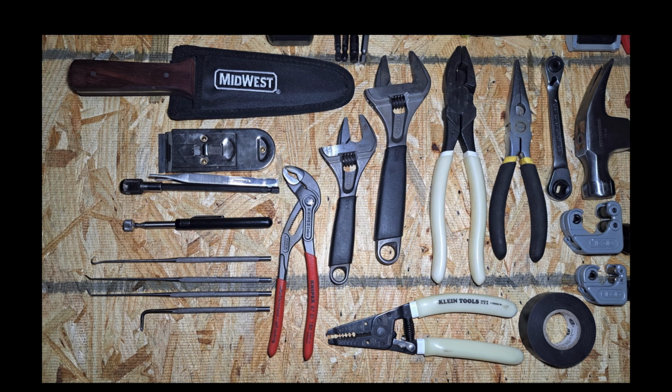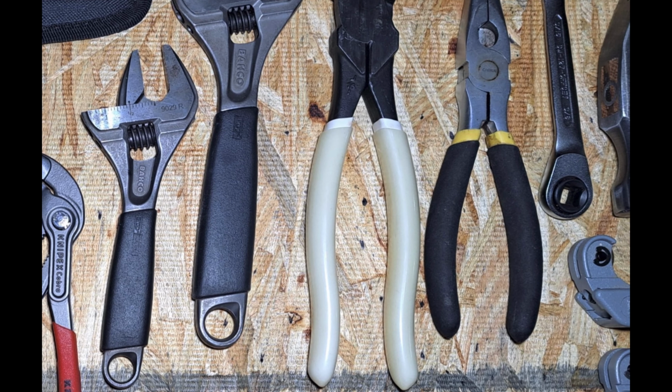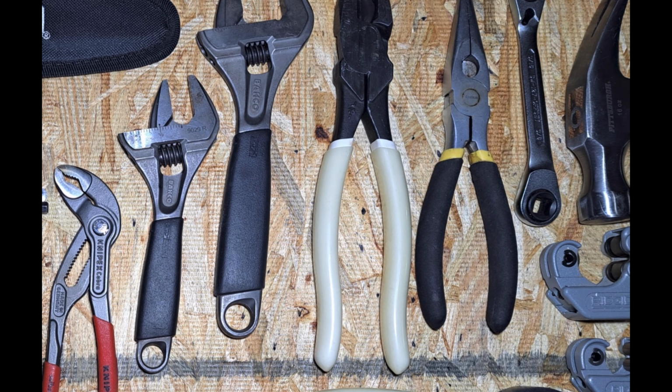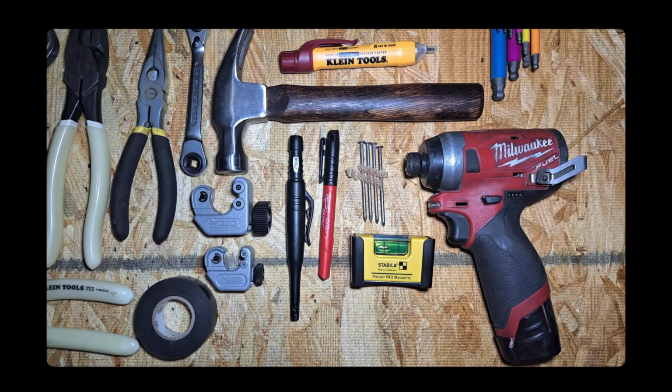So here he also has a pair of needle nose that say China on them. That's all it says. I actually think I've got a whole entire set of those that somebody gave me, but I can't remember what the brand name is on them. He's also got a service wrench up there, and then a couple small tubing cutters, and again, black electrical tape. We see a little bit of that more over here. So there's those Rigid tubing cutters. So he's got a mix of a little bit of everything that I'm seeing so far.